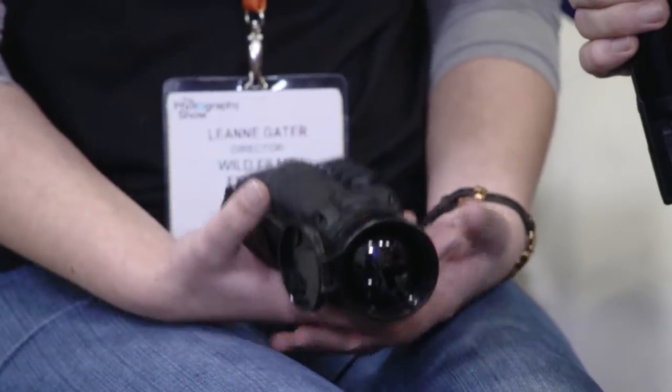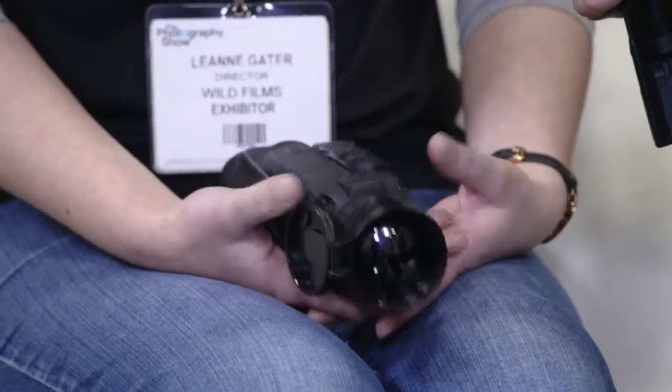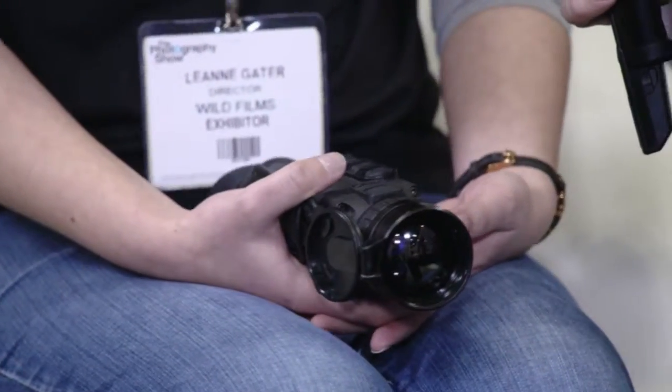Not everybody's going to need them, but they are very, very useful. And we do actually hire them as well, so you can hire it out if you're only using it for a few days. Okay, so obviously it'd be great to sell them, but a hiring option is there if it's something you want to do.